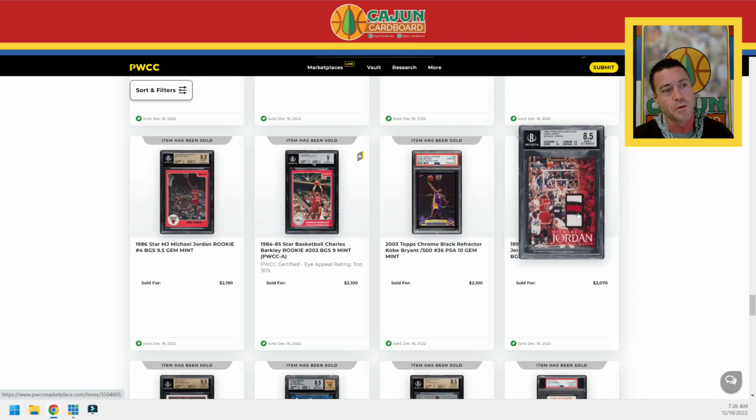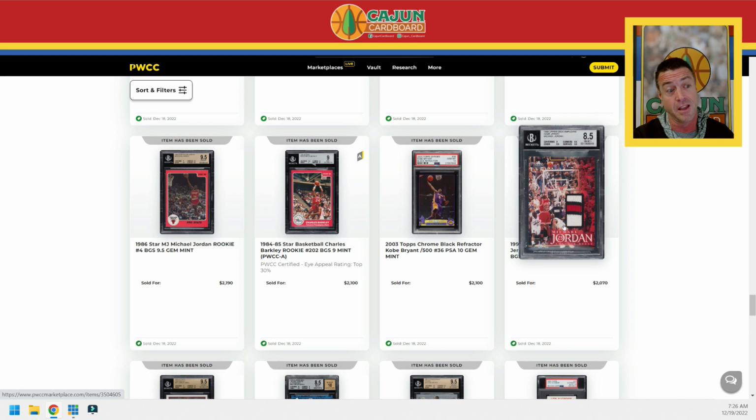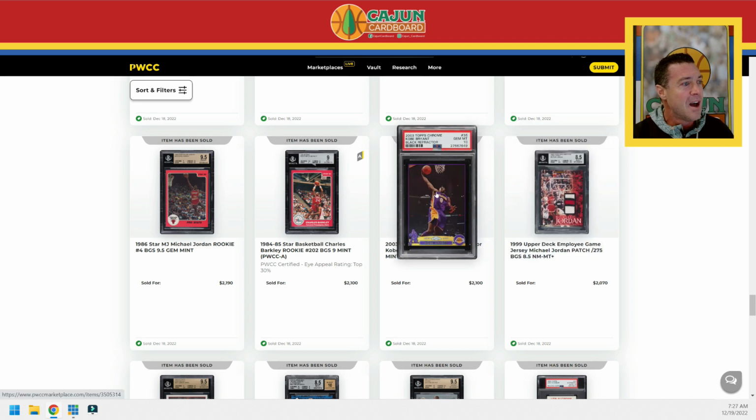An interesting Jordan 3-color patch here. This is the Upper Deck employee game jersey, serial numbered to 275. I think these were given out to Upper Deck employees at Christmas time or something like that as some type of bonus reward. If you're asking me, just give me the cash for my Christmas bonus. But again, at least that's been my experience with my employees, they would rather have cash than any trinket, even a Jordan patch jersey Upper Deck employee gift card. $2,070. A black Kobe Bryant PSA 10, $2,100.